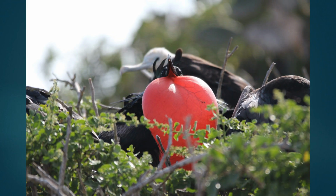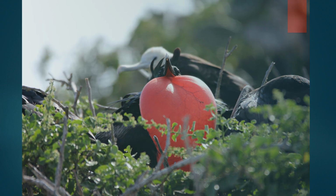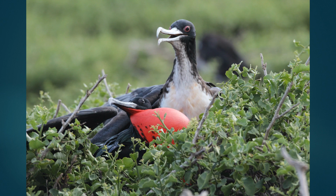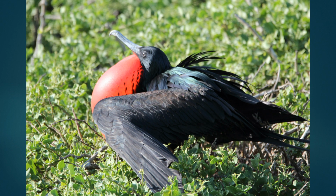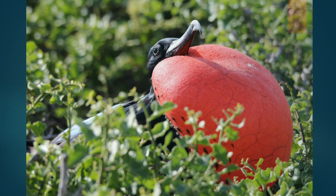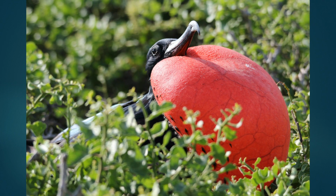You can see how his pouch almost looks like a heart. And here is the male and the female together. You can actually see the veins.